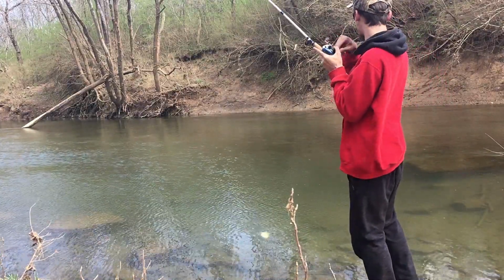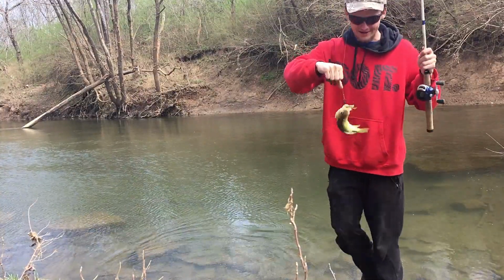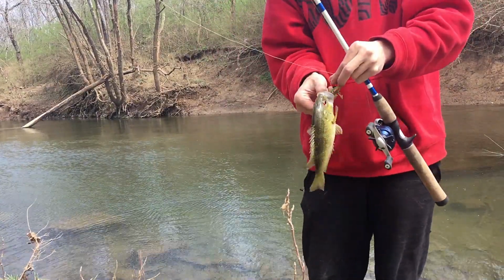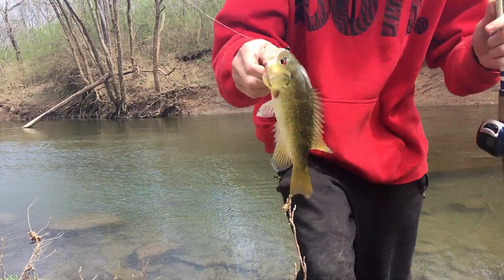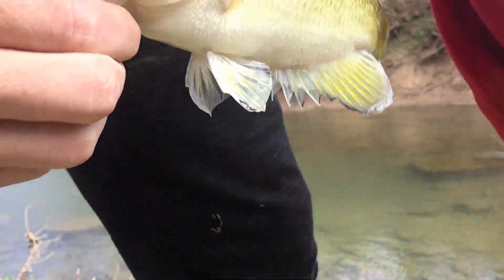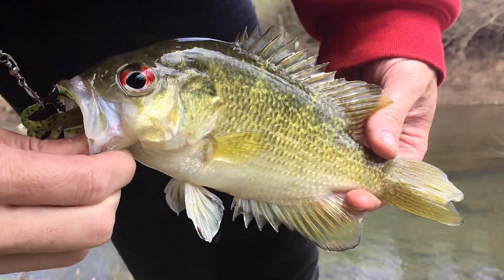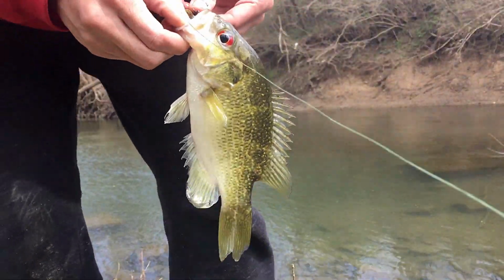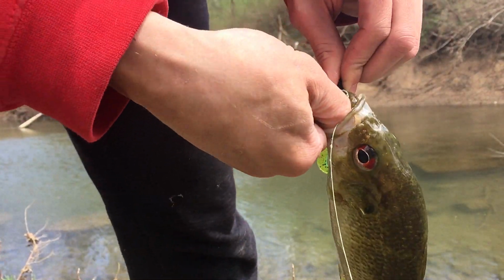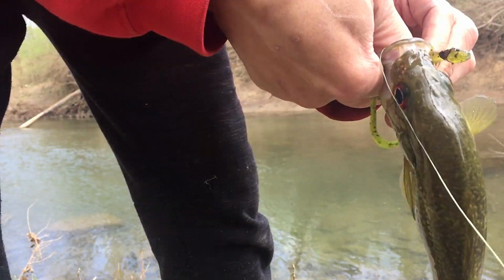oh yeah, rock bass, a fat rock bass too, golly. He choked that son of a gun. He choked it. Look at that, guys. Beautiful fish right there. Absolutely beautiful. Let me make sure I get that in camera. Beautiful, beautiful rock bass. Hurry up and get the hook out of this guy and get him back in the water. I actually hooked him through the tongue. That probably didn't feel so good for him.